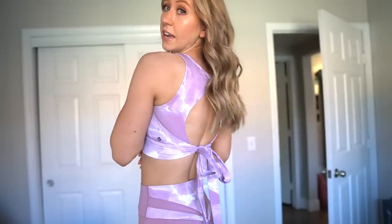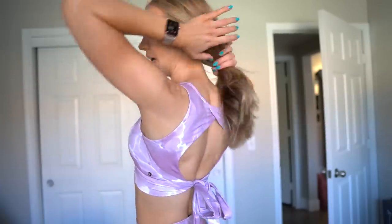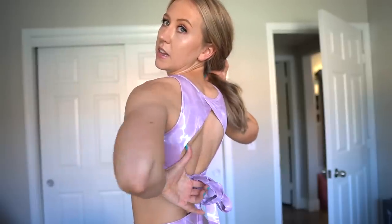If you're worried about it coming undone, you can definitely do a double knot before you do a bow. I didn't feel like I really needed it, and this does stay in place as is. If you're in between sizes on this one, I probably would choose the larger size just because you do get to tighten it in the back like that, but I wouldn't size up too much because you may eventually get some gaping in this area. It's not something that bothered me, but just kind of told me, okay, if you size up too much, you will get a little bit of gaping.